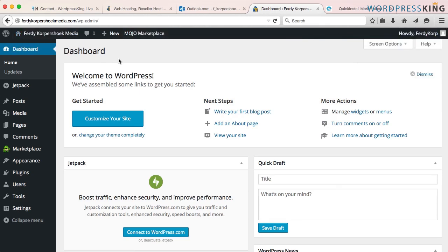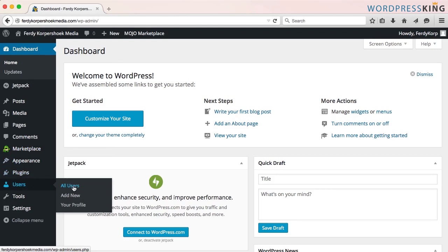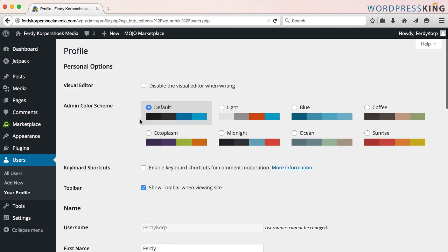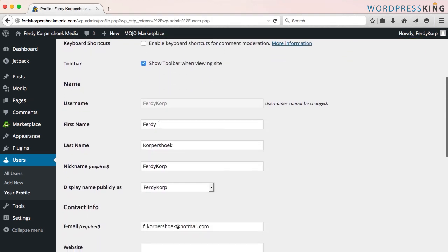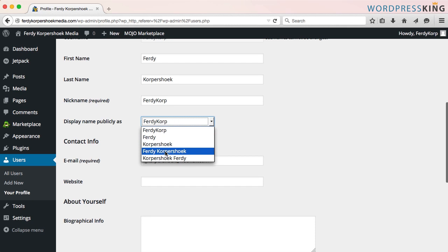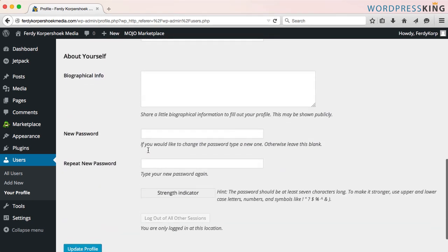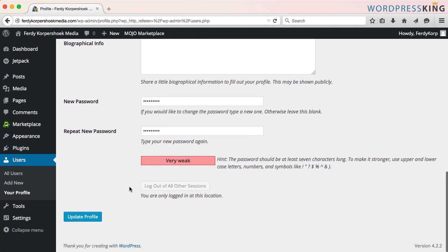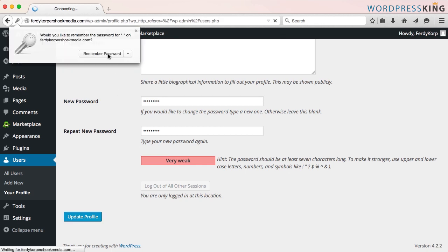The first thing I will do, I will close these windows. And I'm going to change my password by going to users, all users. I click on myself and I change a few things. I go to nickname, that's okay. I want to display my name as it is, Ferdy Korpershoek. And I want to change my password. It's now very complicated. I want to make it a password I can remember by heart. It says it's very weak, but I think it's very strong. I will update my profile, remember the new password.